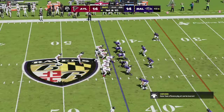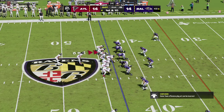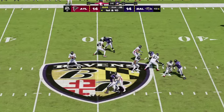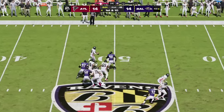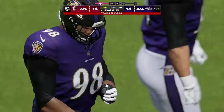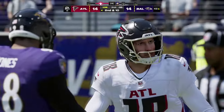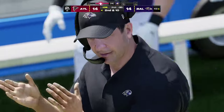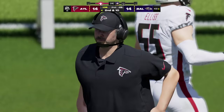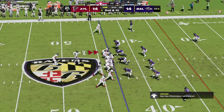So in Raven territory now, here's a first and 10 at the 43. They go play action. Cousins. Oh, he was hit as he threw it there, and that one winds up incomplete. So second down, still 10 yards to go. Ball on the 43.